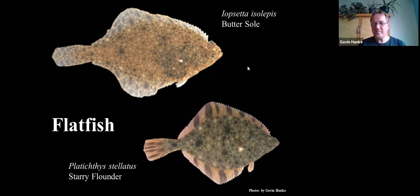Basically they'll dart off and then settle themselves back into the sand somewhere else to hide. So they're all about camouflage. This is beautiful camouflage in sandy, rocky environments.